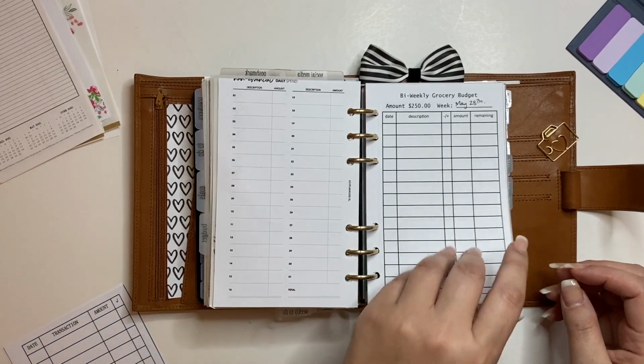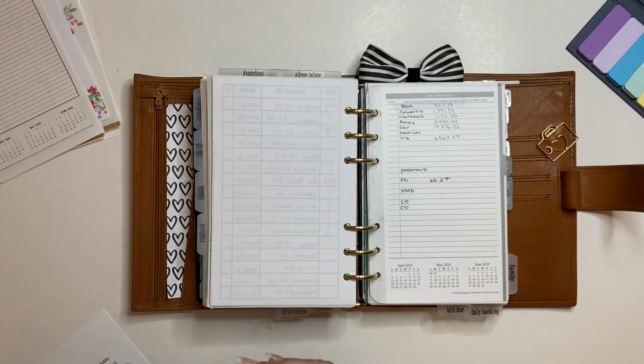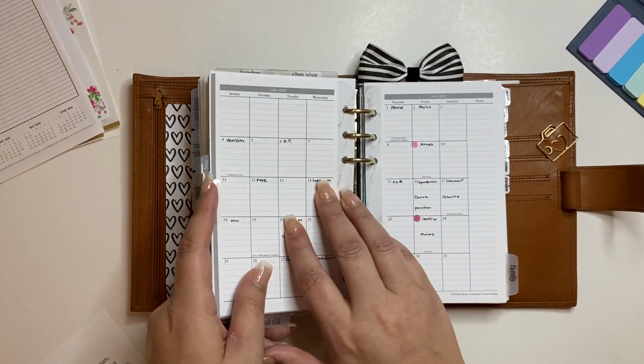Okay, and then I think I just need more transaction sheets because I'm full. So I'm gonna add transaction sheets on the back. And then bills due, everything's there. We have May, June, and July here, so that works.